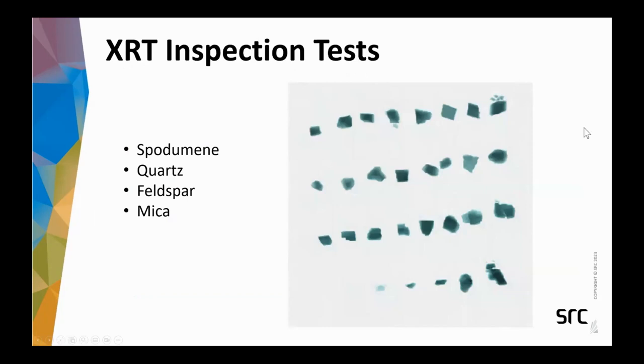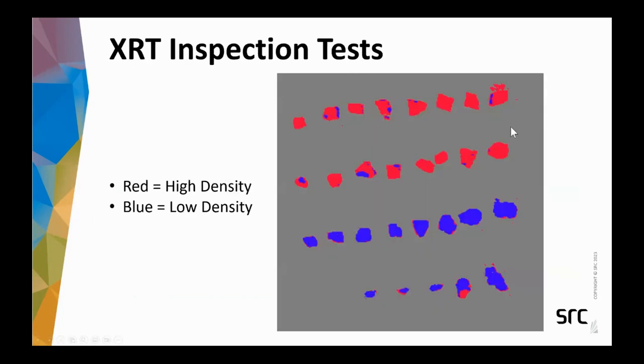And so here's those same minerals with the inspection test. So here's your spodumene, quartz, feldspar, and mica. And so this is the combined dual image. Under the X-ray, you don't see a lot of difference between each one of those minerals. But as we classify them, they'll start to identify themselves as sortable images. So they'll get classified. And here we have our spodumene, our quartz, our feldspar, and our mica. And you can see a clear contrast between high density and low density rocks.